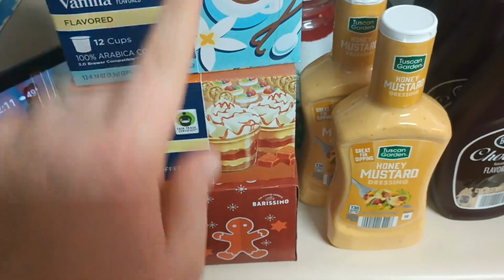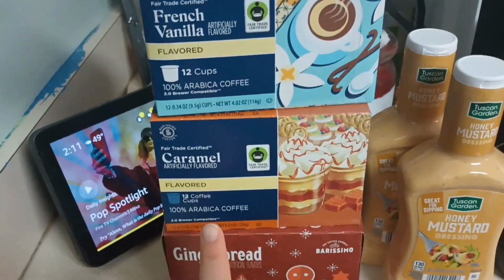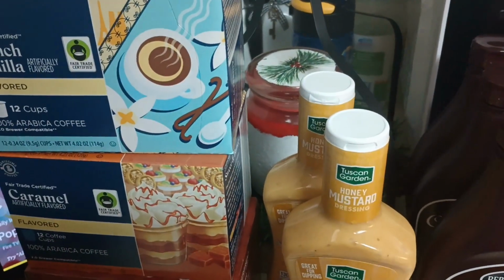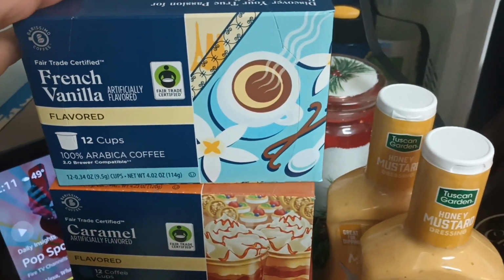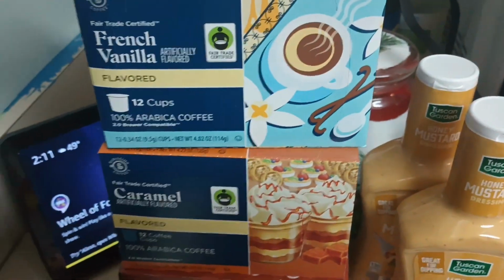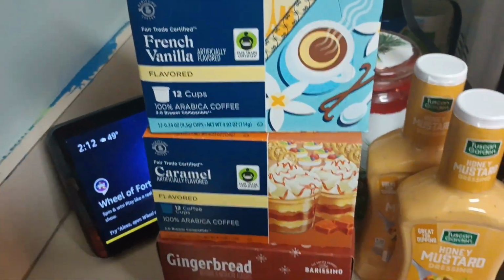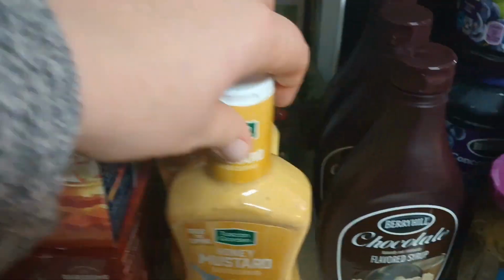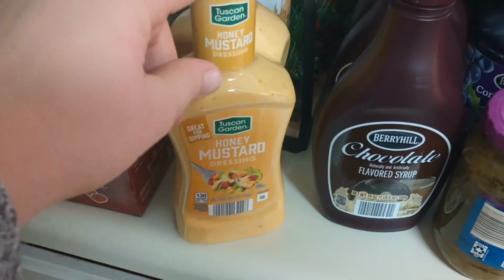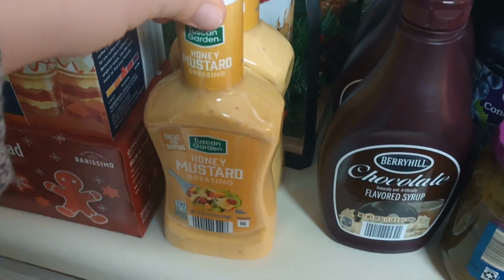So now we're going to move on over here. I have gotten these 3 different kinds. I got French vanilla, caramel, and gingerbread coffee. Now, I usually get Green Mountain, which I have not tried anything else because I really like Green Mountain, but we need to cut cost everywhere we can. So I am going to attempt to like this. We have honey mustard, 2 of them. Now, we use these for dip, not like dressing like it says. The honey mustard dip is more expensive. Plus, I don't think it tastes as good.